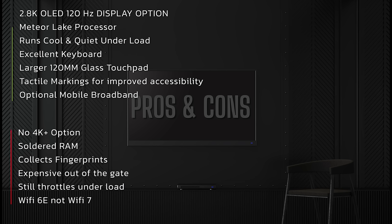What's not so great? Well, still no 4K plus option, as in last year. We didn't have it. We don't have it this year. Soldered RAM means the user cannot upgrade it themselves. It still collects fingerprints, although not as bad. The oleophobic coating has been pretty decent, but it still shows some fingerprints after some use. And it's expensive out of the gate, although we know Lenovo tends to run aggressive sales, so make sure you check the link for the latest pricing. And it still throttles under heavy load, which of course is to be expected in this type of device, thin and light chassis, but you do get pretty good battery life out of it overall.